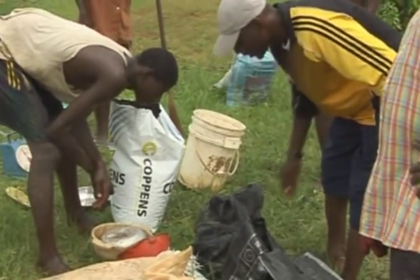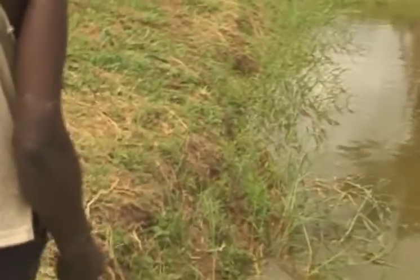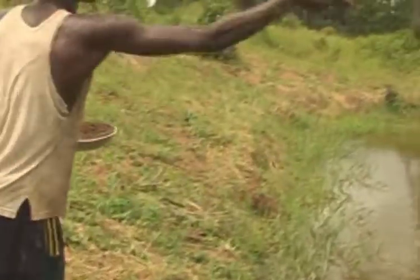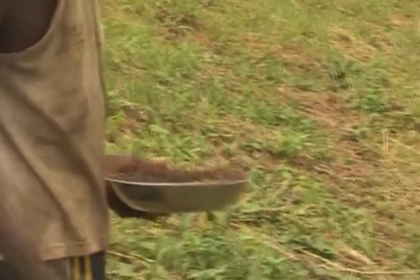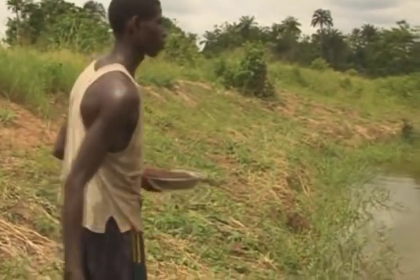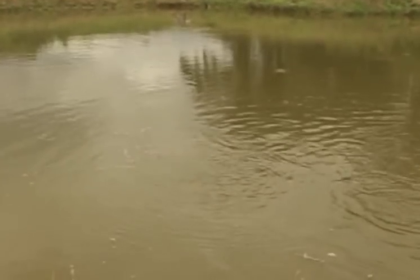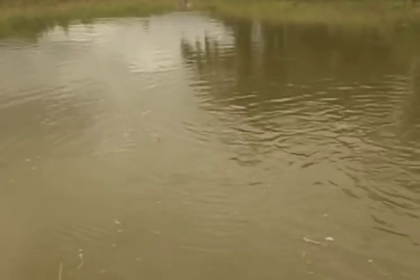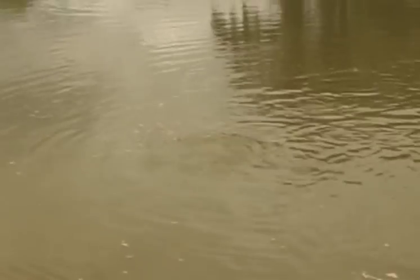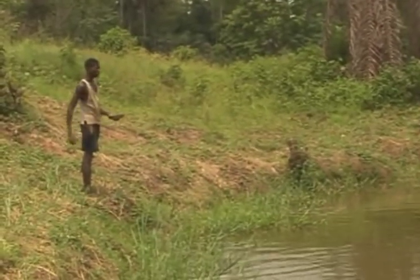At least for the first 2 months, feed only with the already formulated fish feed. This already formulated fish feed comes in different sizes: 0.5 mm to 0.8 mm, 0.8 mm to 1.2 mm, 1.2 mm to 1.5 mm, 2 mm, 3 mm, 4.5 mm and 6 mm.